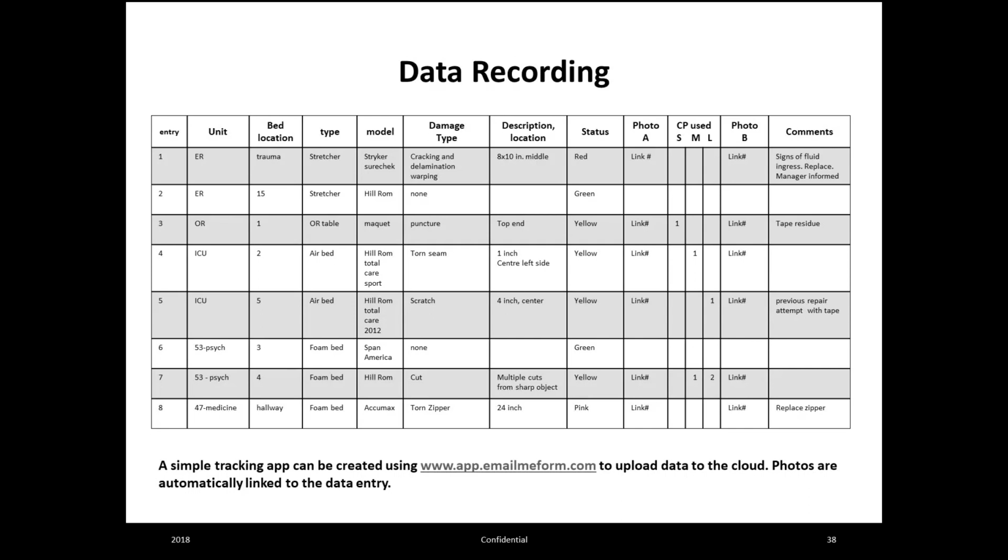So it has the unit, the bed location, the type of surface, the model, the damage type, and again, what it's color-coded as. We like to include photos if at all possible, so you can prove to your hospital that you're repairing the damage. It makes for a good report at the end. And then obviously what CleanPatches you've used along the way.